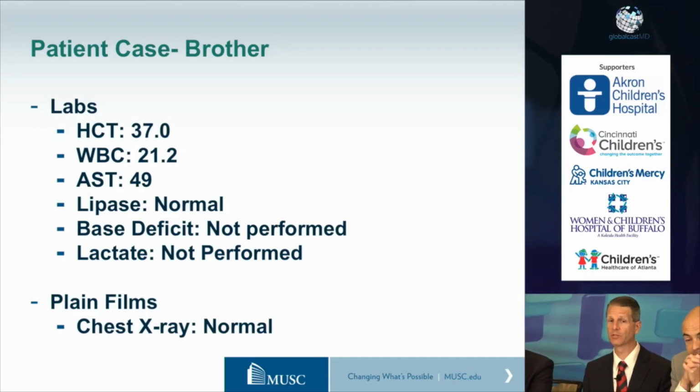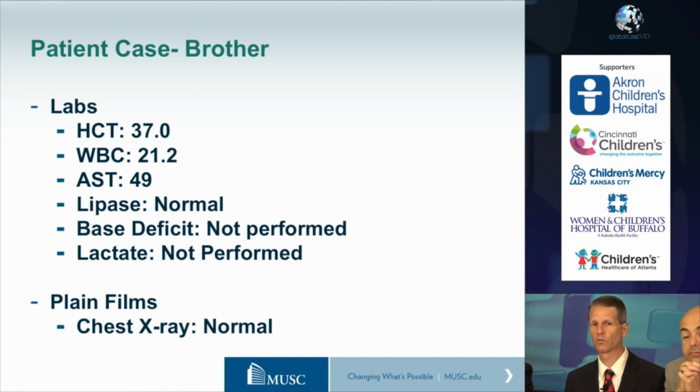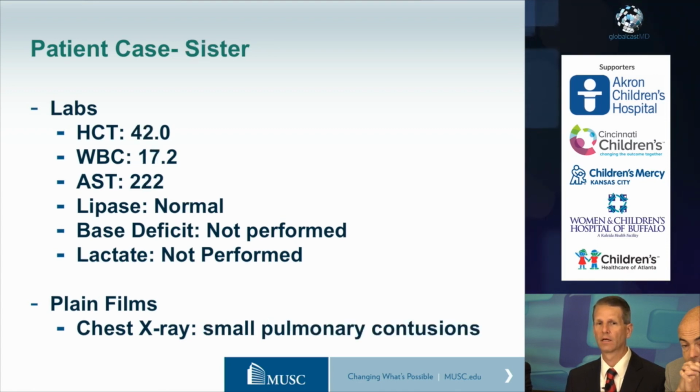So, a little bit more information about the two patients. We rely a lot on labs and imaging to try to assess some of these hemodynamically stable patients that have a seemingly reliable physical exam. The brother with the seatbelt contusion: hematocrit was 37, white count 21, AST was 49, his lipase was normal. We didn't order a base deficit or lactate, and he had a normal chest x-ray. In contrast, the sister had an elevated AST. Her AST was 222, and she had some small pulmonary contusions on her chest x-ray.